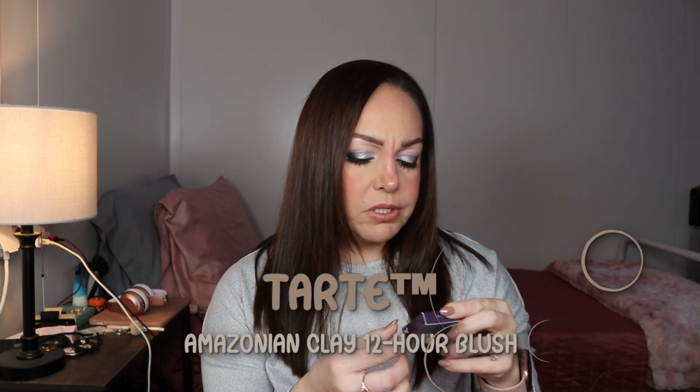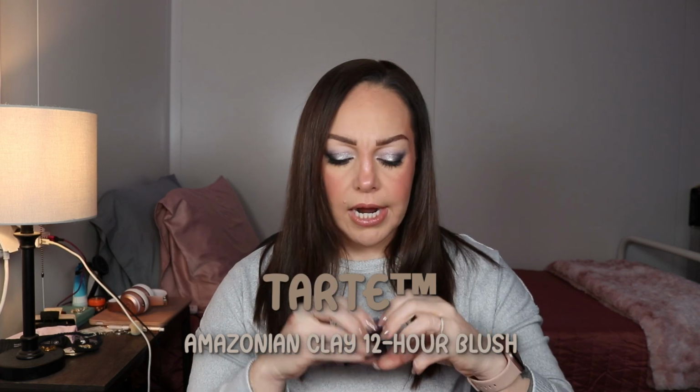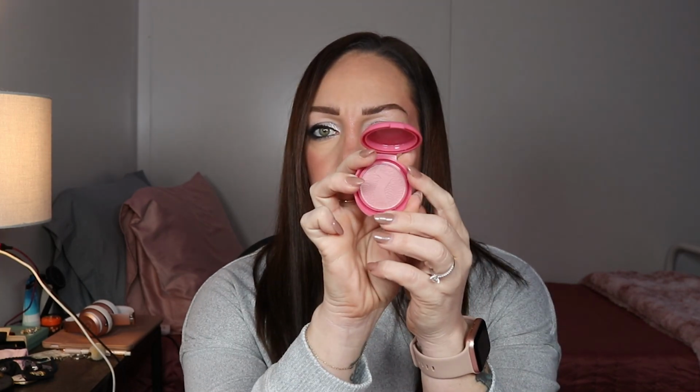Wasn't this adorable little bag? This is so cute. Oh, we have the Tarte Amazonian Clay 12-Hour Blush in the shade Blushing Bride. This is a deluxe sample. Full size retails for $30. Oh, look how cute. Okay, and this one's very pale. That is so cute. I love the Tarte Amazonian Clay blushes. I tried to put them all into one.